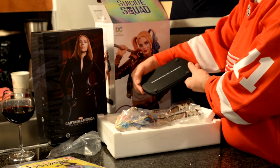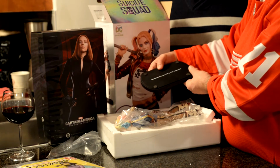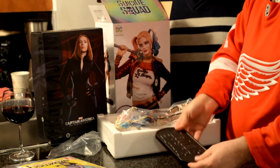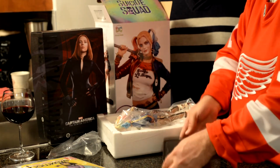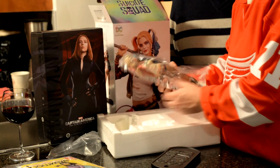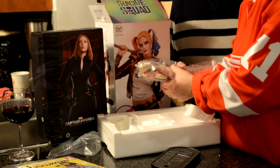Marvel, made in China, DC Comics. I guess the S16 stands for 1/6 scale. Sorry, 1/6 scale. And there she is. Yeah, she's big. There's the nice packaging.